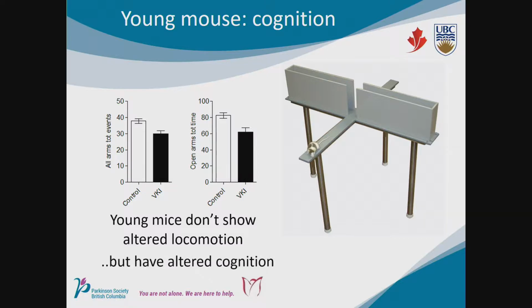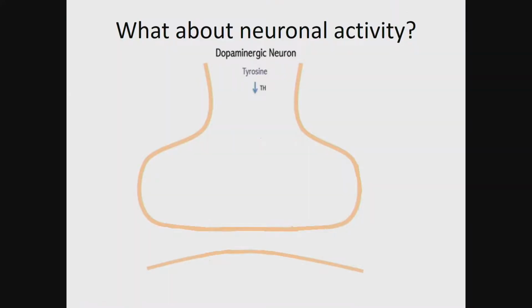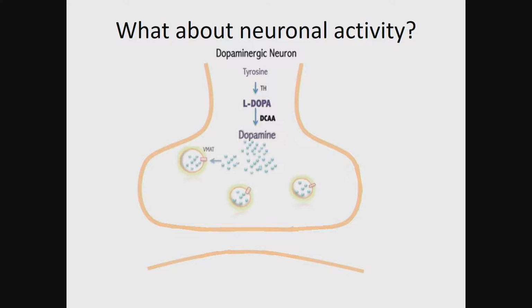So what about the neuronal activity? I talked about dopaminergic neurons. I talked about this release of neurotransmitters. So dopamine is produced in these neurons out of specific molecules. So there is a specific chemical process that produces dopamine in the neuron. Then once produced, dopamine, those blue dots, is immediately packaged in these vesicles to protect it from degrading. And then through these vesicles, dopamine can be released outside of the neuron to communicate to the next neuron.